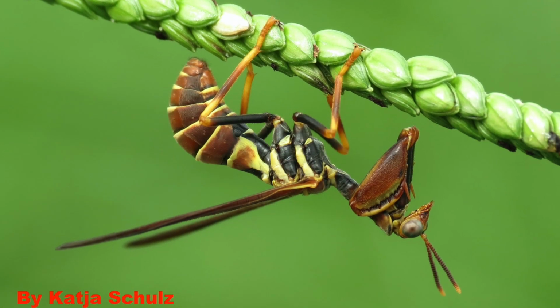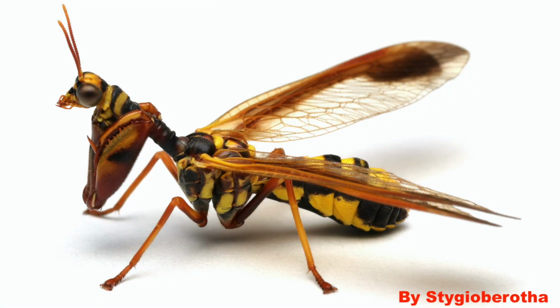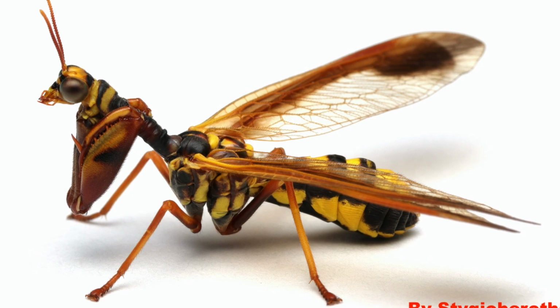To add to the coolness of this group, the ones that come out during the day not only have converged with mantids, but they've also converged with wasps, disguising themselves as something that would hurt predators to avoid predation. How cool is that?